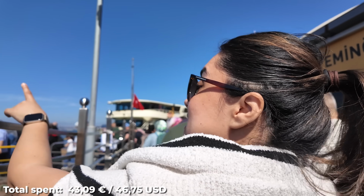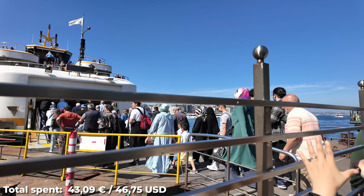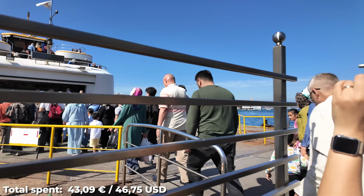And as you can see, this is the ferry, and you can either stay inside or you can go all the way to the top where you can have beautiful views of the city.